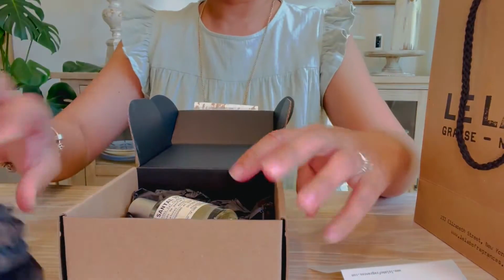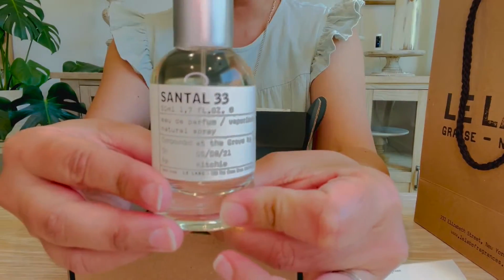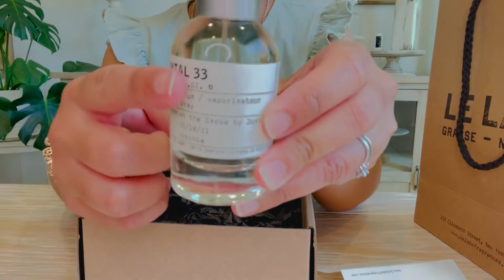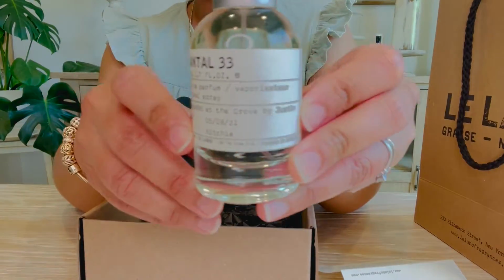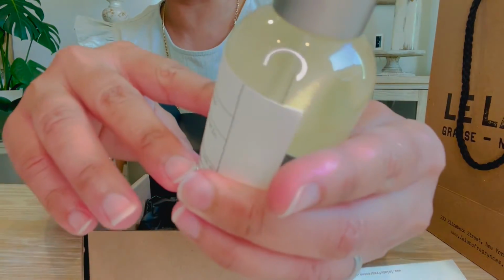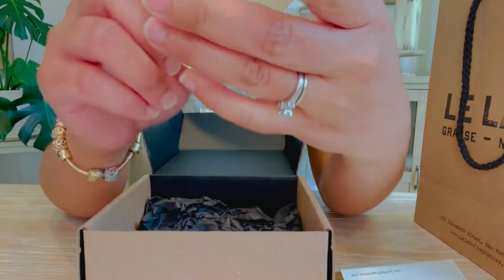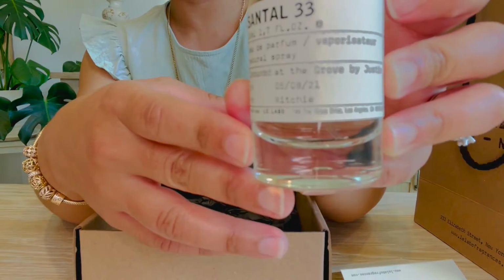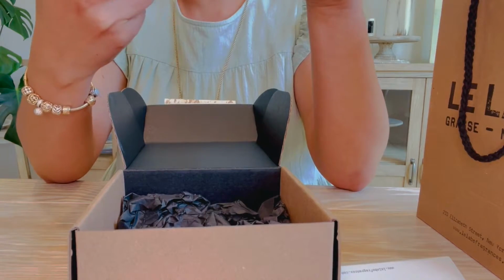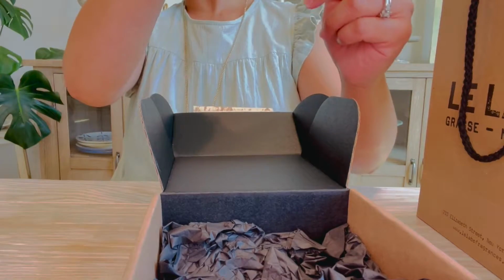So it's nothing much, just a paper black tissue, and this is what it is, guys. It's just a very simple bottle. I like it because it looks like those old apothecary labels back in the days. Yeah, so then it says here how many ounces, 50 ml, and it says compounded at the Grove by this SA here. It was on May 8, 2021, and for Ritchie. So this, he said, was one of their famous or most popular scents, Santal 33.